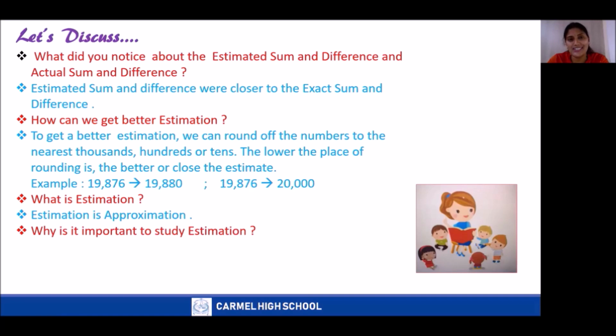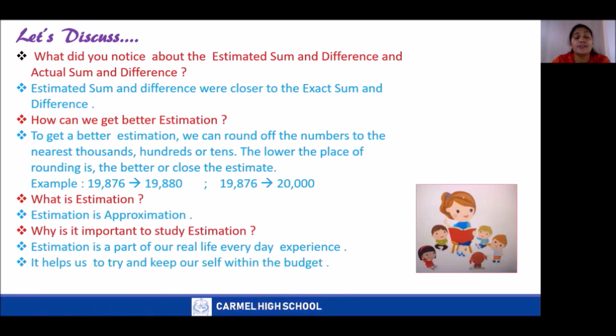Yes. One more situation I'll share with you all. Supposing if we go to buy clothes, then is it sufficient if your mama carries 100 rupees? Yes, not sufficient. So you will be carrying at least 1,000 to 2,000 or 5,000, isn't it? And if we want to buy a flat or a house, then we can have an approximate budget of 50 lakhs. Now tell me, why is it important to study estimation? Yes, in our everyday life, this estimation helps us to try and keep ourselves within the budget, isn't it?